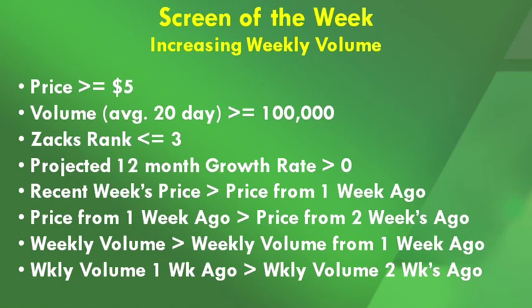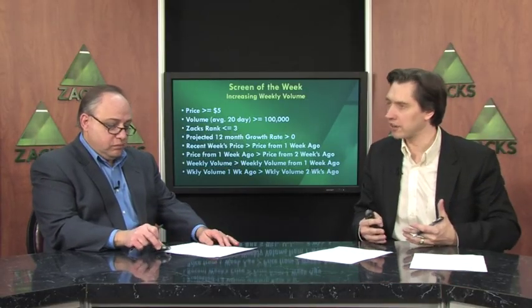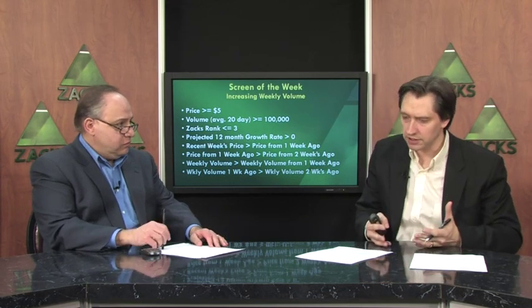But then we look at this. I want the recent week's price to be greater than the price from 1 week ago, and then I want the price from 1 week ago to be greater than the price from 2 weeks ago. But simultaneously, I want the weekly volume to be greater than the weekly volume from 1 week ago, and the volume from 1 week ago has to be greater than the volume from 2 weeks ago. Looking at these parameters, this is going to help me find stocks with true, increasing demand, not just for a couple of days, but over a significant period of time. And I think these are going to be the superstars of the market because you've got demand coming in.